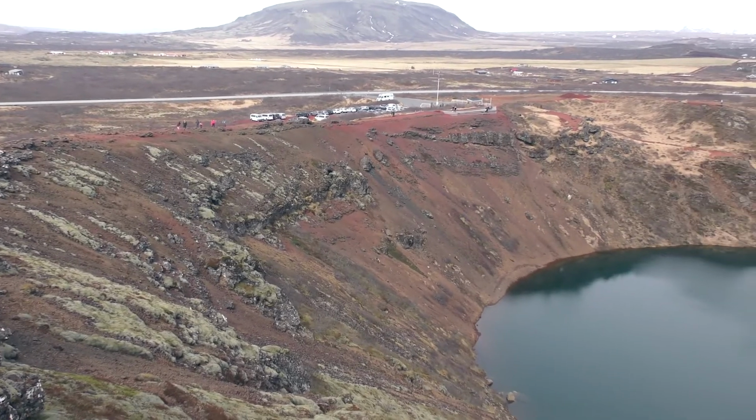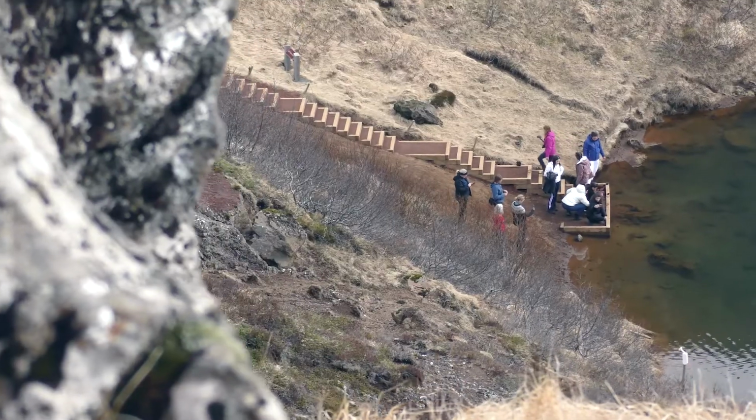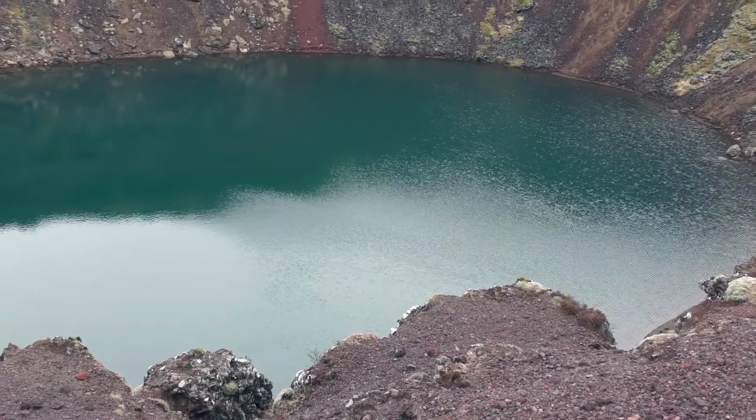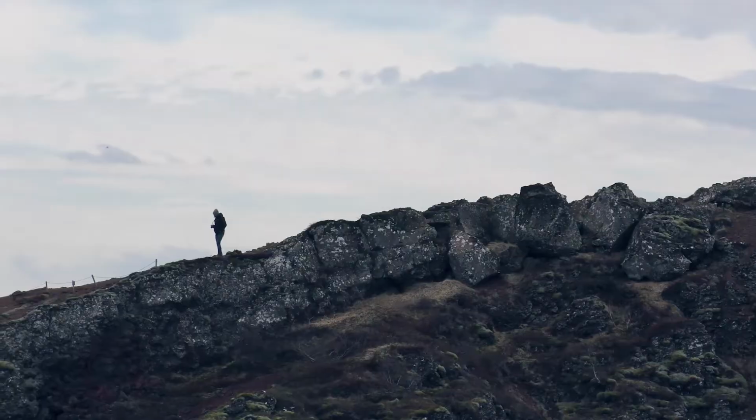Now there is a pool at the bottom, which I'm not quite sure how it's formed. Might have to Google this one. Obviously rainfall is a contributing factor, but the lake is always here, so there's probably some element of water flow that filters through the rocks. Obviously nearby you've got Thingvellir National Park, where they have a lot of the lakes as well, so it might filter through the same sort of system, and that's probably why this water is really clean. It's quite blue, it's obviously reflecting off the sky.